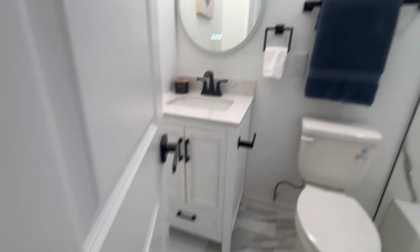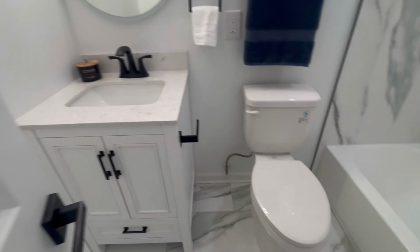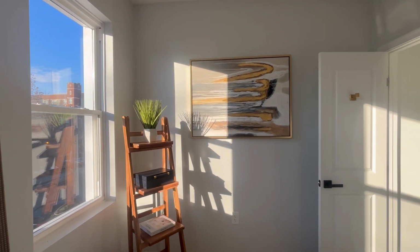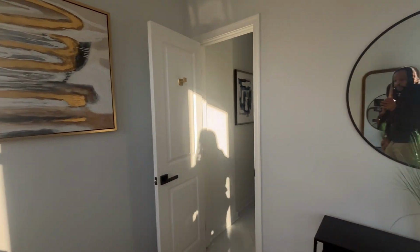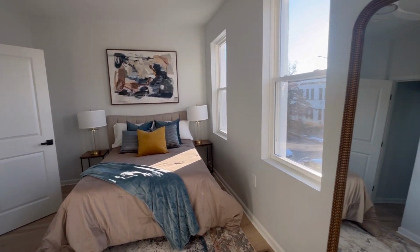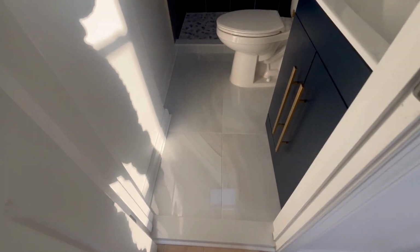But up here we've got the black accents, smart mirror, white and gray tile to match the floor. This is the master, and you see the gold theme throughout. And now the master has a bath.